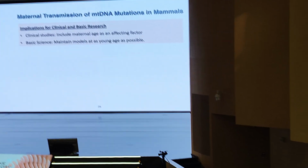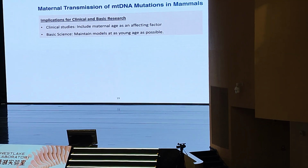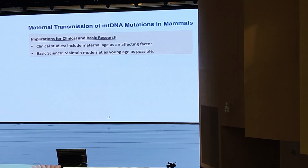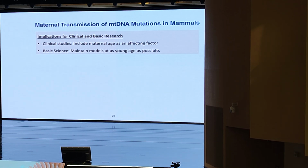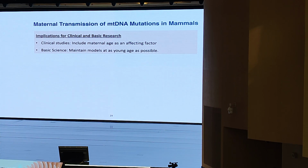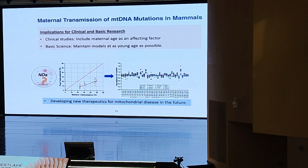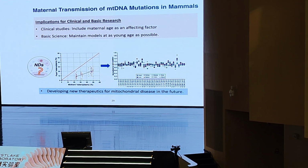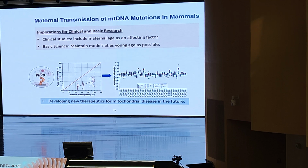And our work also has some implications for clinical and basic research. Currently, maternal age hasn't been considered as an effective factor for interpreting those single point mutations. And our data suggests definitely the maternal age should be included and counted. Also for basic science, if we want to generate mutant mouse models to mimic human diseases, we should use those models as young as possible. And we hope in the near future, with more detailed mechanistic findings, we can change the somatic stable mutant level into the purifying selection style. Then they can help us to develop new therapeutics for mitochondrial disease in the future.